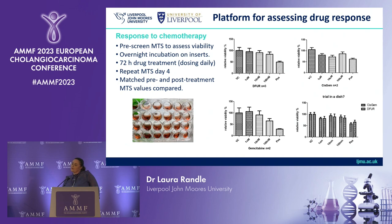And we've also done now, this is an N of 3, I believe. So we're starting to look at the response to drugs in our slices. We have used the active metabolite of capecitabine, DFUR, as a dose response. We've also combined cisgem in the plate, gemcitabine, and ultimately we want to be able to get to the point that we can do a trial in a dish.